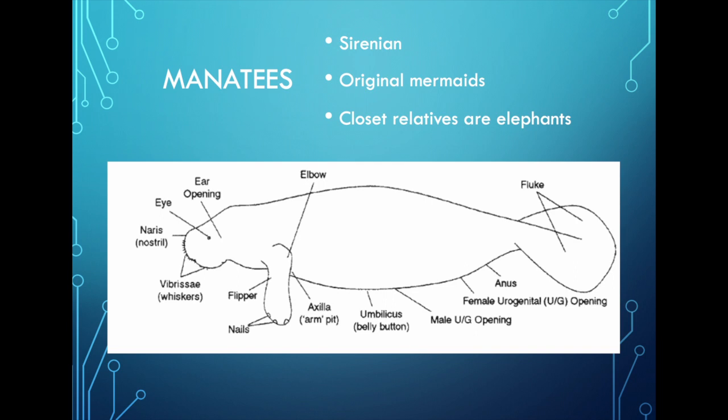So they're related to dugongs. They are the original mermaids. Their close relatives are elephants. They have a paddle-like fluke or tail. They have flippers, and they actually have fingernails. They actually have elbows as well. They have nostrils, eyes, and they have these little whiskers here called vibrissae. So again, they have whiskers to help them feel around here.